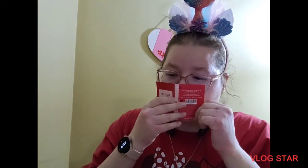And then this is a fragrance. It says the note is rose and strawberry nectar. Well, I like that. I don't really smell strawberries, but I do smell the roses, and I like the smell of roses.